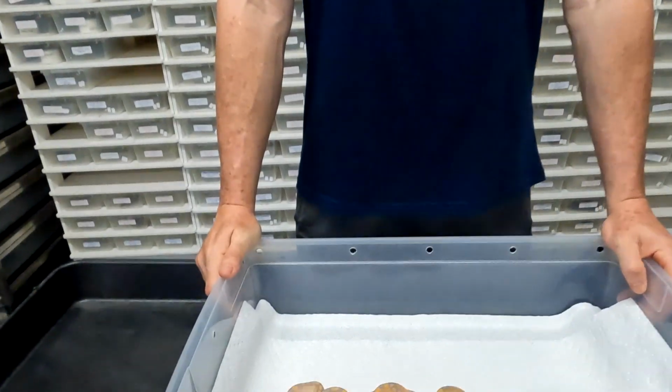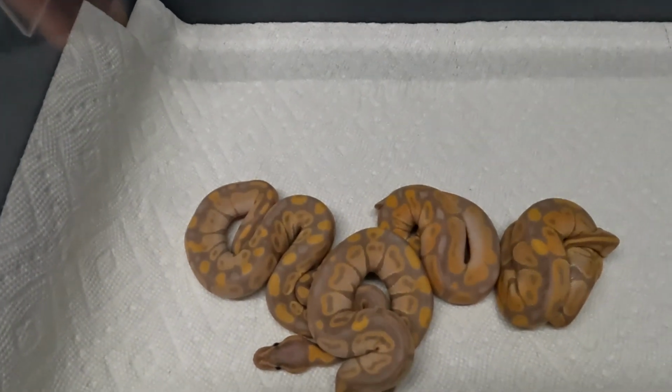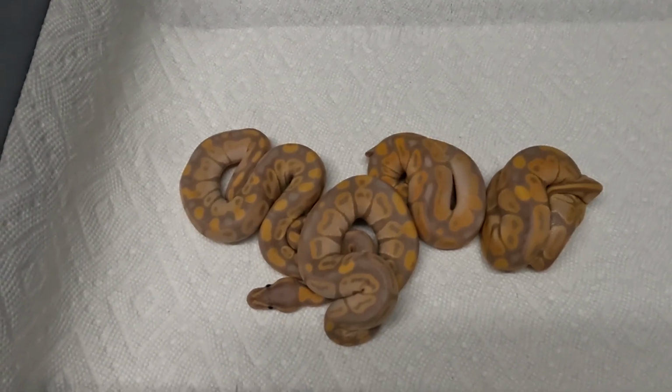It's gonna be an update on a couple of clutches we have: an update on the Sunset clutch and an update on the Dreamsicle clutch. All right, so this first clutch, these are all bananas, as you can see. This came from a banana het sunset to a het sunset.